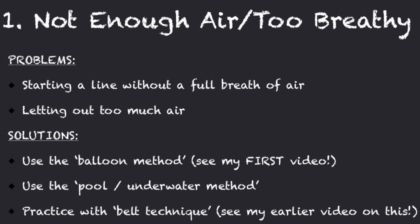Okay, so letting out too much air. And it happens with rock singing a lot. Okay, so if people try to get that rock sound, they sometimes can let out too much air.